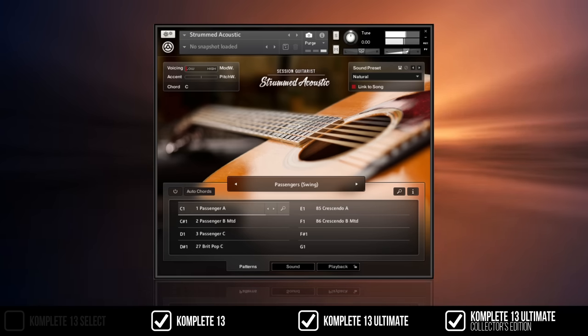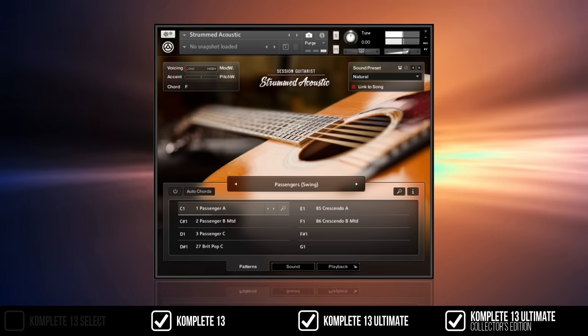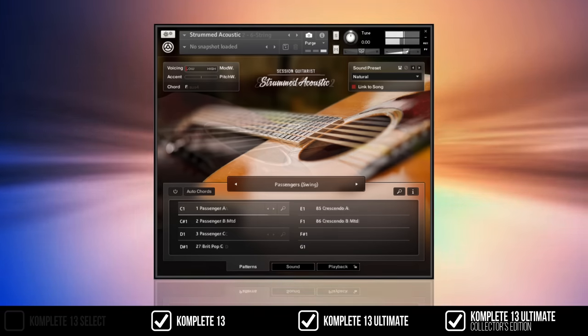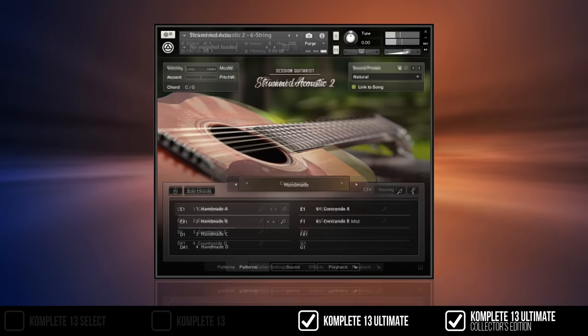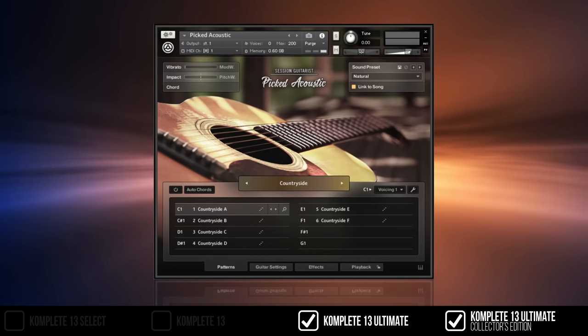Moving up to the Ultimate and Collector's Edition, we also have that strummed acoustic, but part two of that, some really nice variations in there, as well as this picked acoustic. Let's have a listen to this.